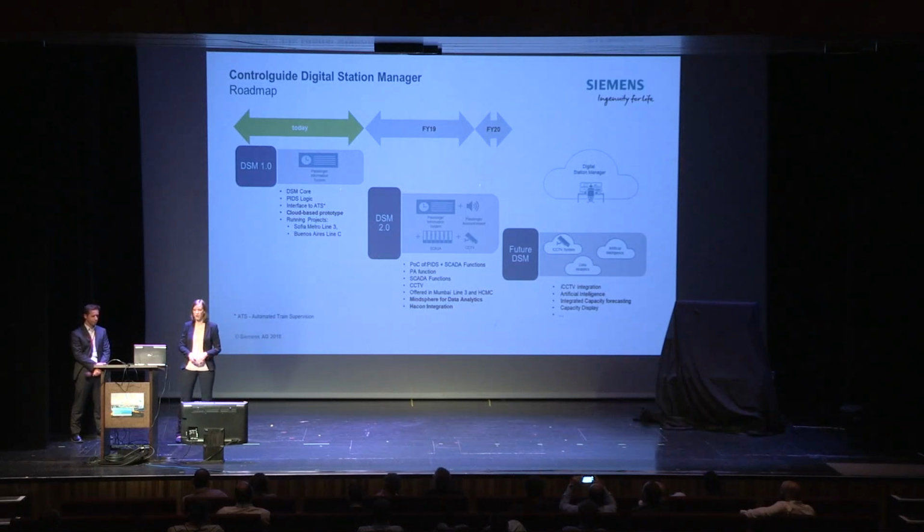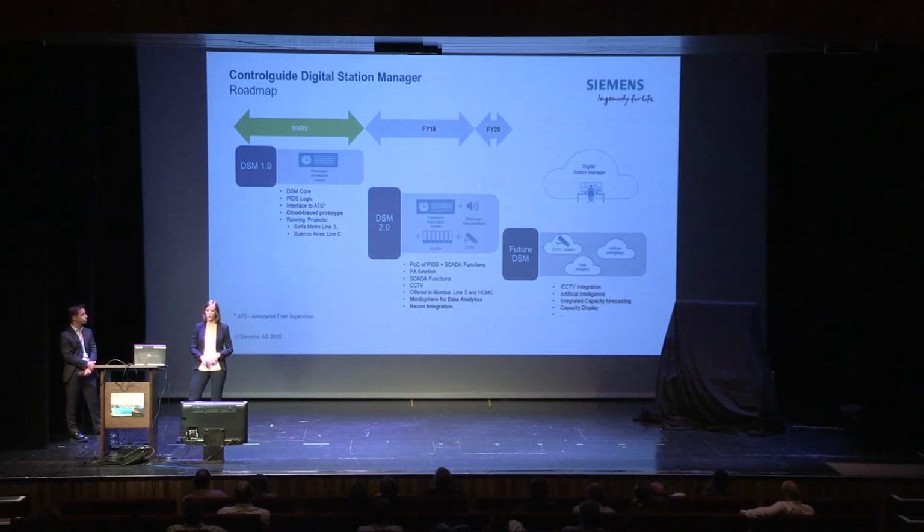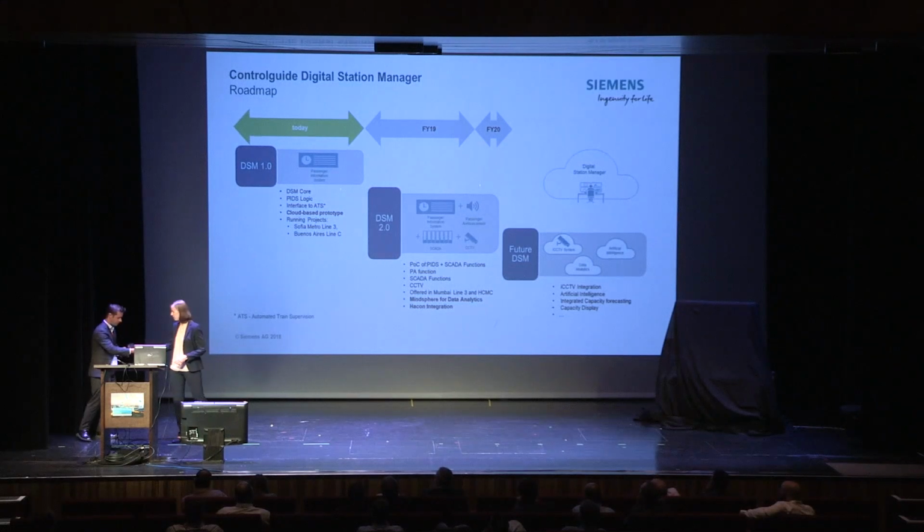So this is our current status, and we've already started working on the new release, DSM 2.0, which will include many more functionalities, such as a passenger announcement system, SCADA functionalities, and also a CCTV system. Besides these basic functionalities, we are also working on more innovative topics. What I forgot to mention is that we have a cloud-based system, which might be interesting for future customers as a solution if we want to sell this product as software as a service. We are also working on the integration of, for example, the capacity solution I explained earlier into our operation control system. And with that, I'd like to hand over to you.